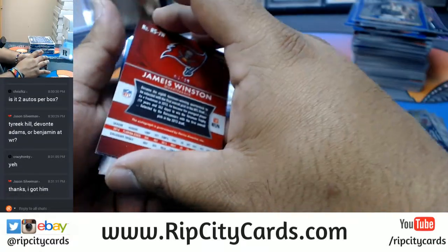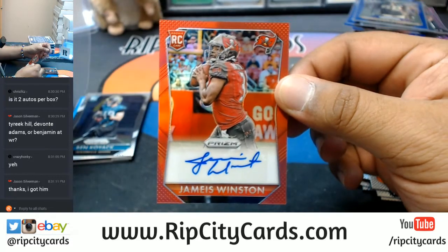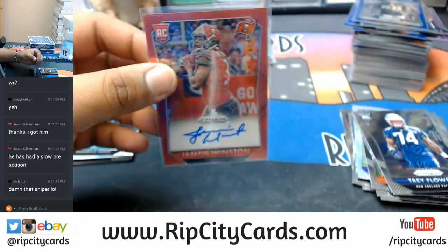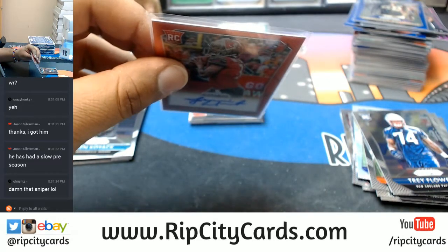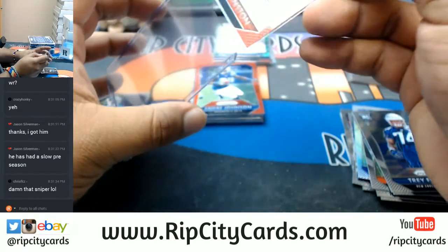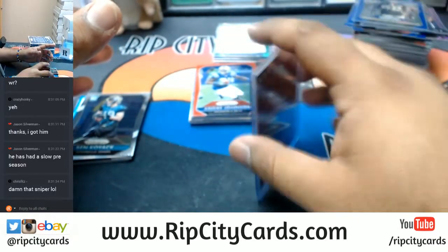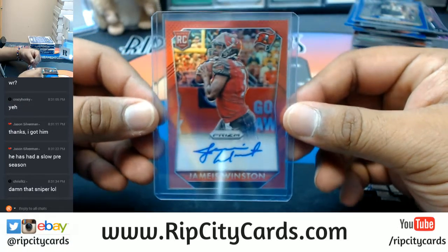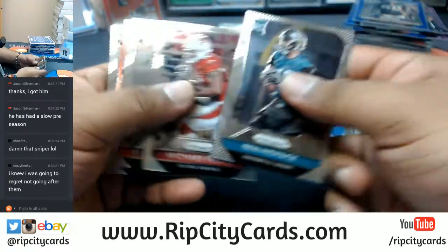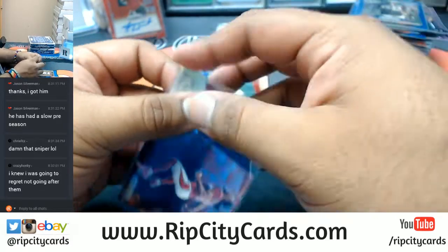Oh, wow. If this is an autograph, that's huge. Damn! To 99, Jameis Winston. That's nice. And of course, this thing does have to get a top loader. That's a nice card. That is a nice card. Well, there you go. Larry Fitzgerald of the Cardinals. That was a bad joke. I apologize.